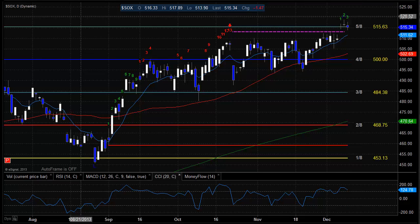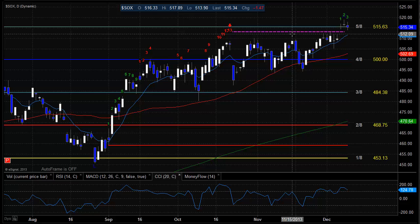Semiconductors were kind of middling today. They weren't very positive. Just kind of hanging up here in this weird little formation above the broken risk line. So no real new development here technically, just kind of boxed up and winding up with power in the semiconductors, the stocks.